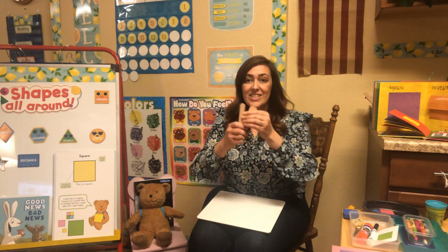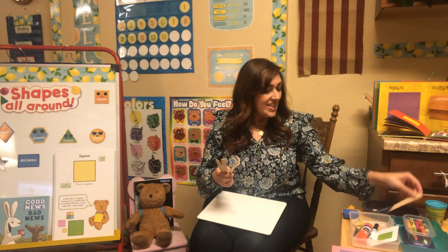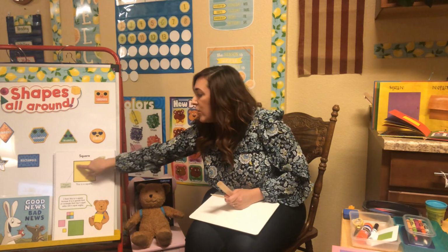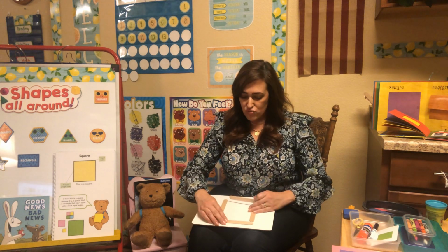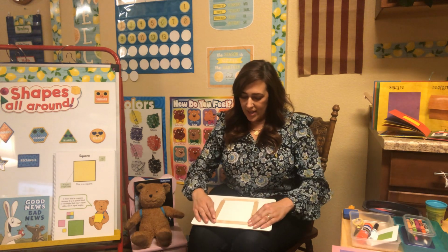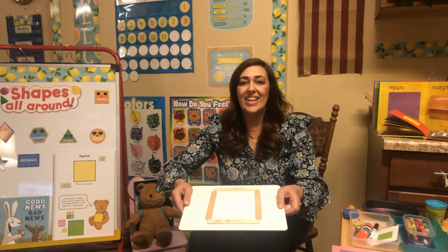Now, something else we can do is use our popsicle sticks to make a square. Oh no, I dropped one. That's okay. Remember, you're going to need only 4 this time, because they're all the same size. And we know that squares have 4 equal straight sides. So I can lay 1 down, 2, and then I can go across 3 and 4. And then I have formed a square. I hope you can see it, a square.